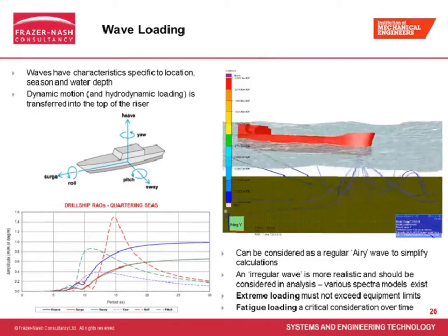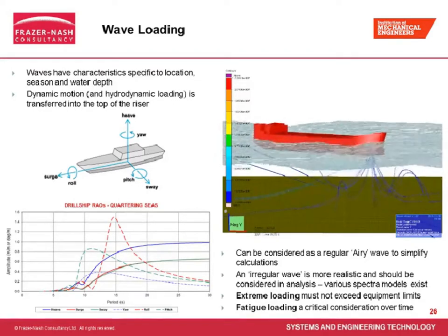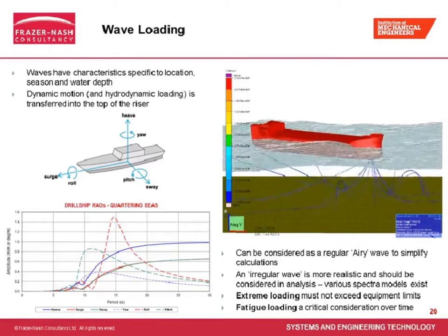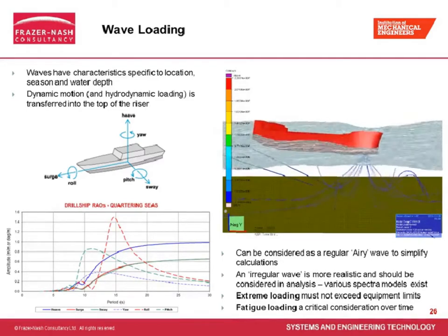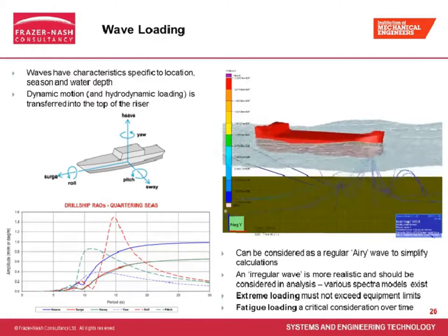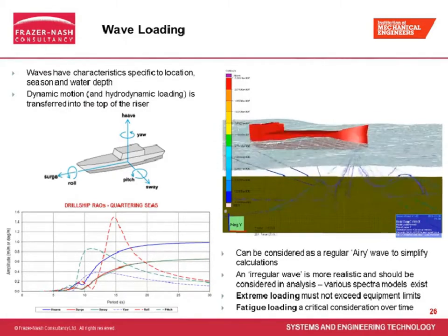Each vessel has a characteristic response to wave loading, which defines the amount of motion in each degree of freedom for a given wave direction, height, and period. This response is known as a response amplitude operator, or RAO. This information is derived from simulations and model tests of the vessel, and allows us to perform numerical simulations where we define a range of wave conditions and the corresponding vessel response is modelled.